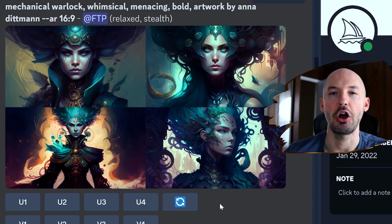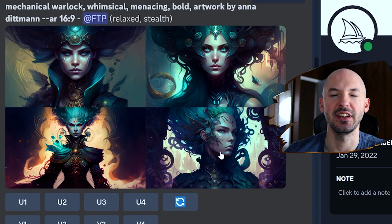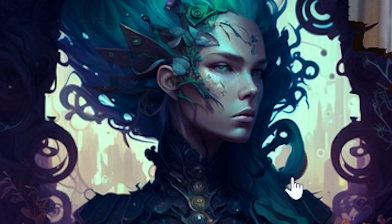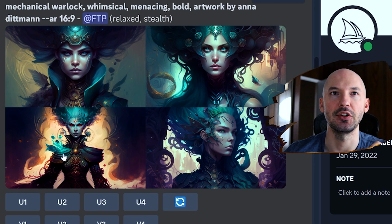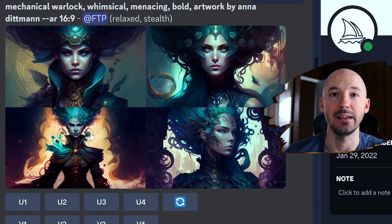Ooh. My heart drops whenever I see Anna Dittmann artwork. These are so beautiful. Her composition, I'll never get enough of. Straight on, what I would call perfectly in frame, and just staring into your eyes. I actually love number 4. Her looking off screen here, so good. And then this little burst of flavor on her shoulder. Wowee.